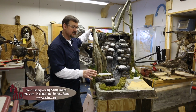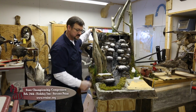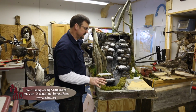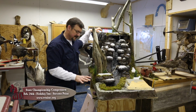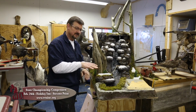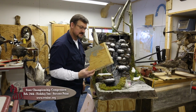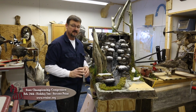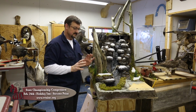Today I'm going to start mounting my hen, which will be drinking water here, and then that way I can finish the bottom of the base here, because right now I kind of left it open. I'm not sure where the levels are with my turkey, the base that the turkey's going to be on, and how it actually sits on the base. Everything has to be level and has to look very natural.